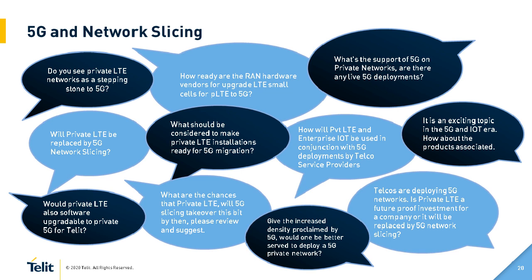So again, I think it depends on your particular need. If you are looking for indoor coverage, enhanced connectivity, all those reasons we've already covered, then I think there's no reason to wait for 5G. You can start with private LTE. As far as the question about whether you can upgrade to 5G through software, that is a good question. And it depends on which component of the network you're talking about.